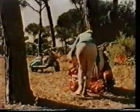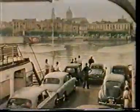A Lambretta can take you anywhere. In this case, it's a picnic in the woods. And a run down to the sea. But over the sea, too. A Lambretta is also easier to park and cheaper on ferry and transport fares. Up on the other side and the open road again.